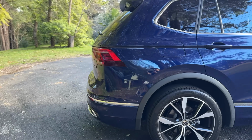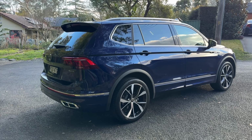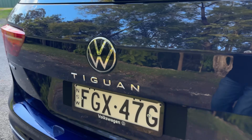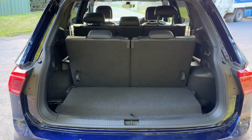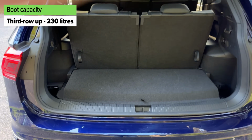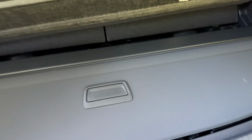But I want to show you the back end. There is a slight difference in terms of the design, but it's still a relatively compact 7-seater for a vehicle like this. All right, so let's take a look in the boot and see what we are dealing with here. Electric tailgate on this grade, and look, you can see for yourself there is a fair amount of space behind the third row seats.